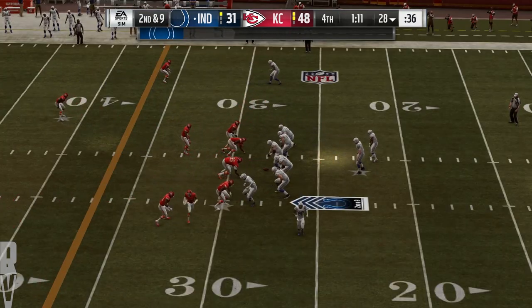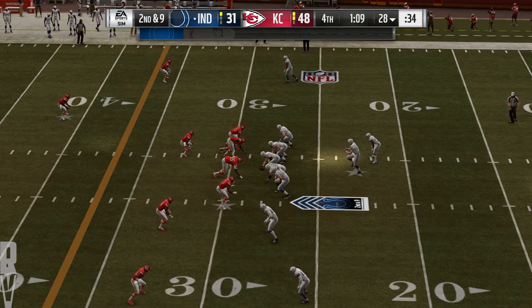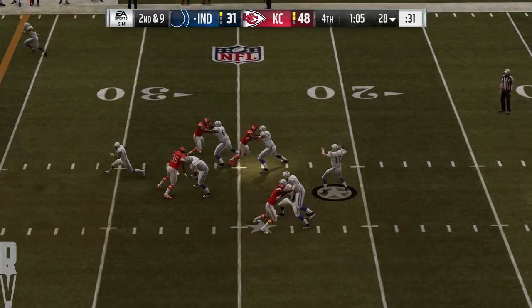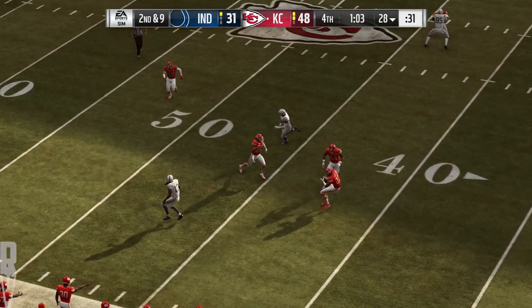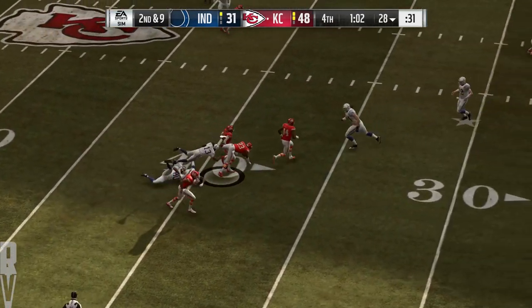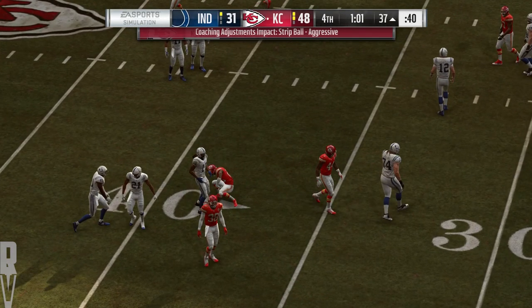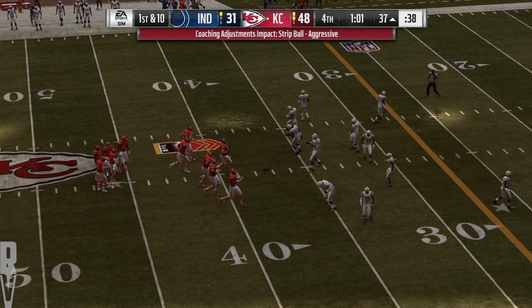Just a yard on the pickup there, and it'll bring up a 2nd and 9. On 2nd down, here's Luck. And Luck will be intercepted for a 3rd time. Picked by Kendall Fuller. And he's going to take this one back to the 37-yard line.